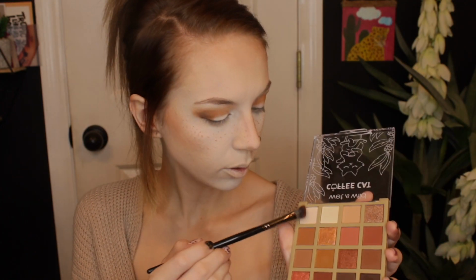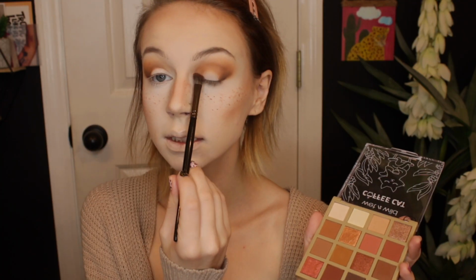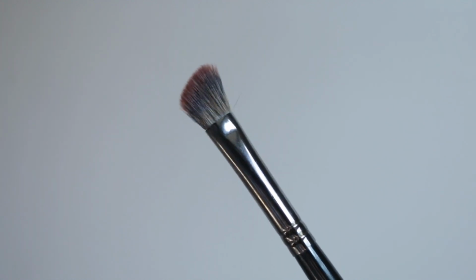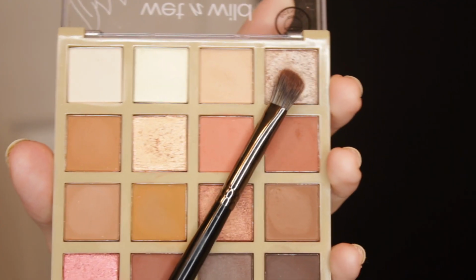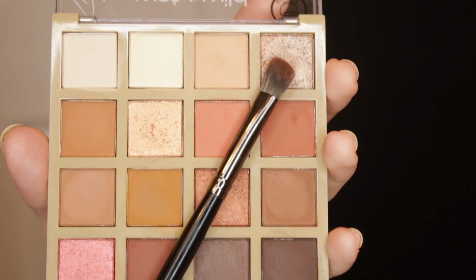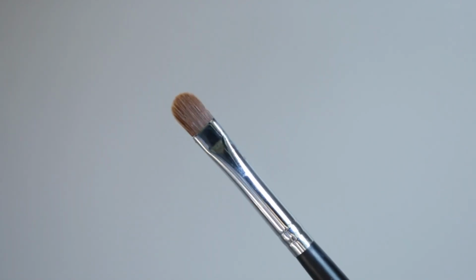Now I'm going to take a little bit of the first shade in the first row, Cream and Sugar, and place this on the inner corner of my eyelid with a Morphe E62 brush. Now I'm taking a bit of the shade Just Brew It, the last shade in the first row, on a Morphe M124 brush, and placing this right on the center of my lid.